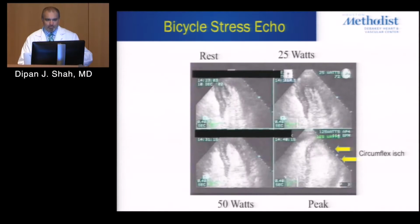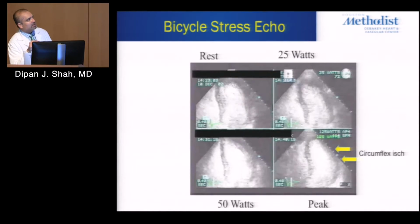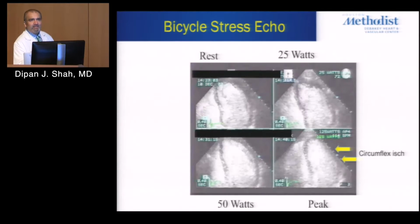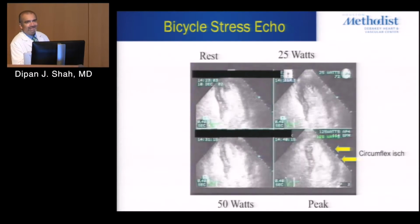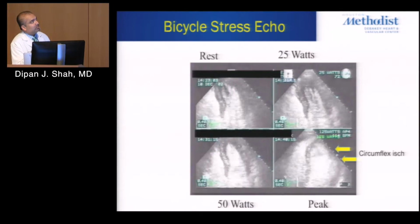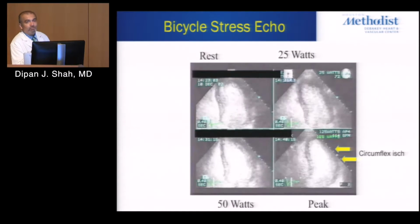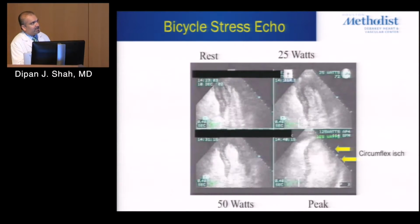Let me show you an example of what a stress echo looks like. You'll notice in this case, there's contrast that's been given. And again, the reason for giving contrast is that it improves your visualization of the wall. Now, this is what's called a bicycle echo. So you have basically rest images that are obtained, and then you're obtaining another set of images at 25 watts of exercise, at 50 watts of exercise, and then at peak exercise.